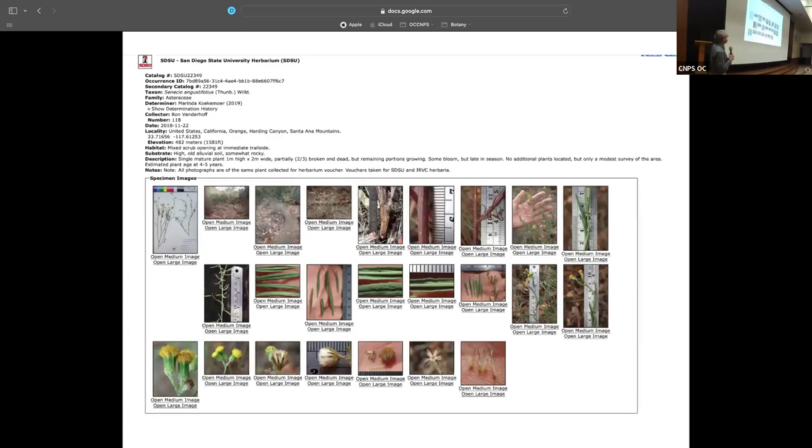And this shows the capability of attaching images. This is one of the beauties of this portal. You can attach images, link images, upload images to every record, and these can be put in directly. This is one of Ron Vanderhoff's collections, and he takes a lot of photographs sometimes. And you can see he has them all here. This is for the Senecio and Gustavoides that we'll talk about later.